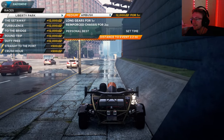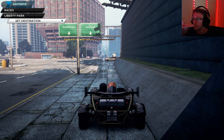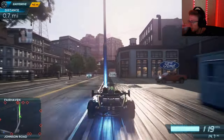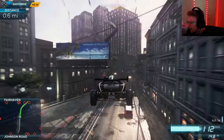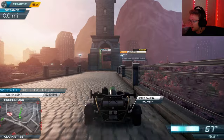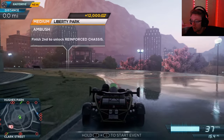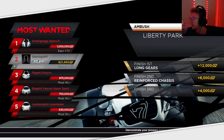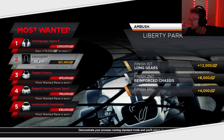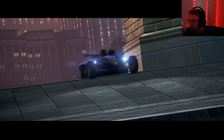Next race. Oh wow, already an ambush. Okay, let's do it. I want to do the big jump. Whee! Nice. All righty, heading back into the town circle. I don't know, Hughes Park. There you go, the map actually does say where you are. Obviously, I always call it just the town circle, but they do have a name.